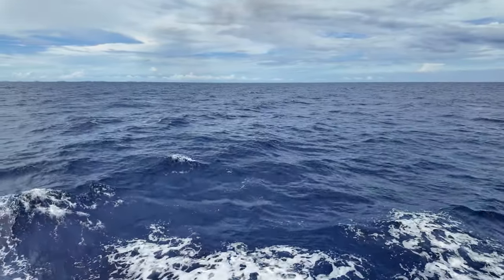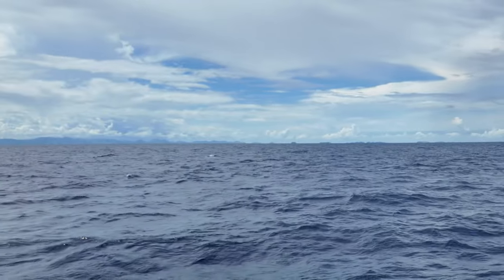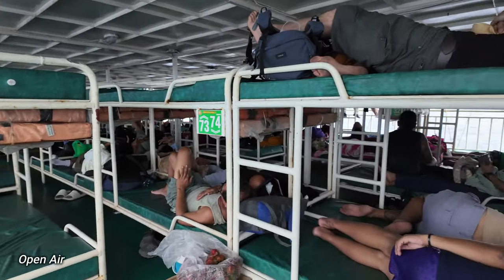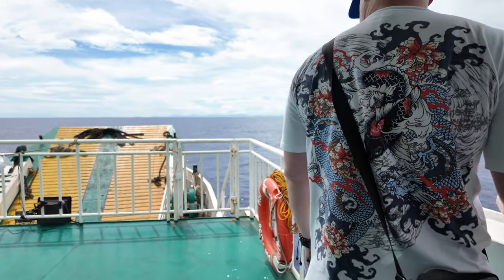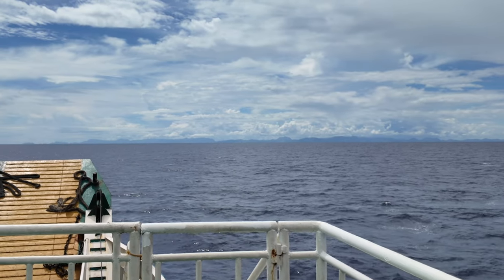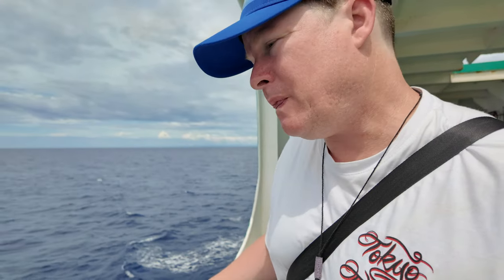There are islands still, even though we're so far away. We're headed that way. So that's Palawan there. Almost near. It's actually a nice, relaxing ferry ride. Yeah, just not much wind as well. The sun is a bit extreme. I can hardly open my eyes. But if it gets too hot up here, at least we have the benefit of the air conditioning.